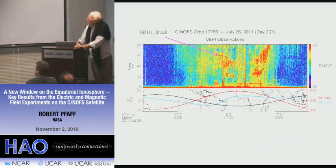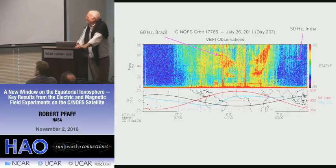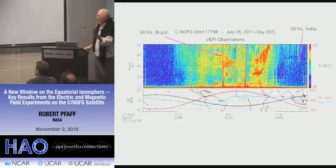Here's another one. There's 60 hertz over Brazil. I should point out, Brazil has 60 hertz, India has 50. It made it very nice for convincing us we were measuring it. And that's mostly at night. Here's some daytime. Why is it mostly at night? Because of the index of refraction: you want lower plasma density for the waves to couple more efficiently. But you can see it in the daytime as shown here.